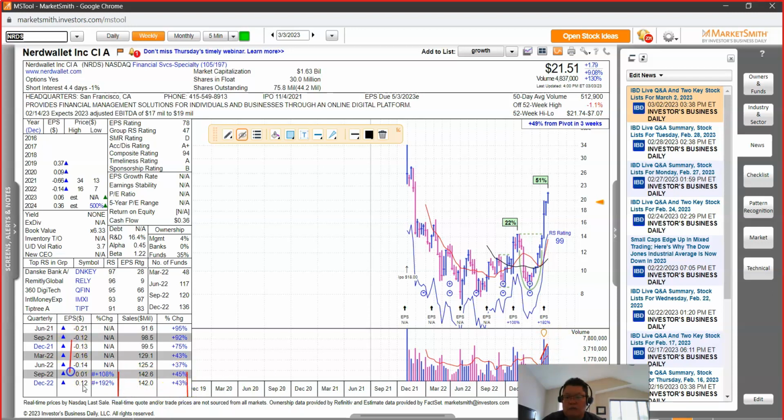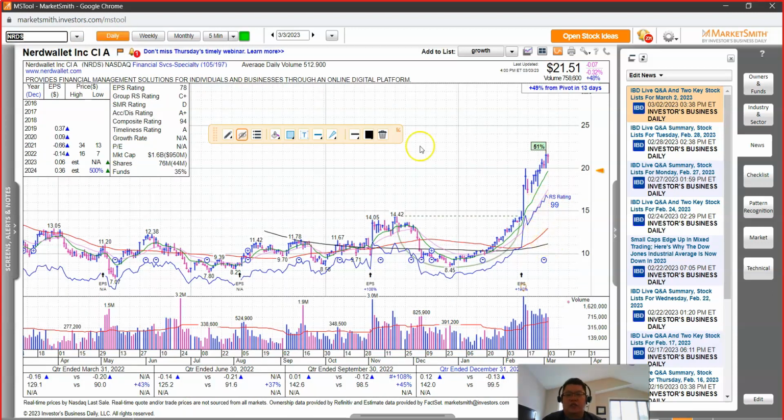You see, it went from negative to positive, and it's still really small, about 1 billion, at $21, right? I always hesitate to trade $20 stocks because they can go both ways like crazy. So this is a good one. You can buy here, you can even buy here. This is another one. I missed all those.